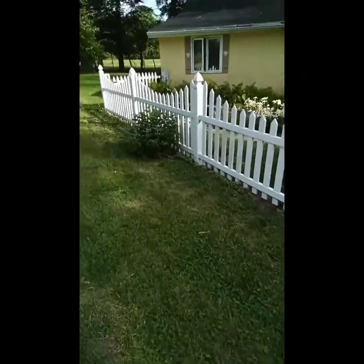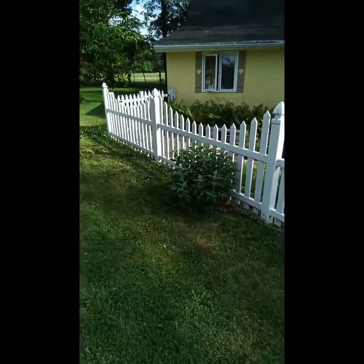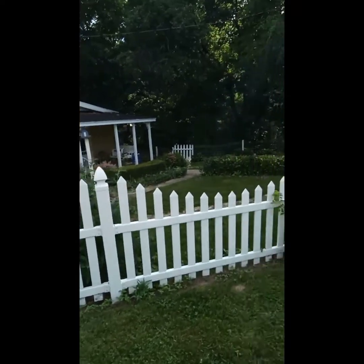And another butterfly bush down here. I got the start off of the other one. So that's my garden tour. I hope you've enjoyed it.